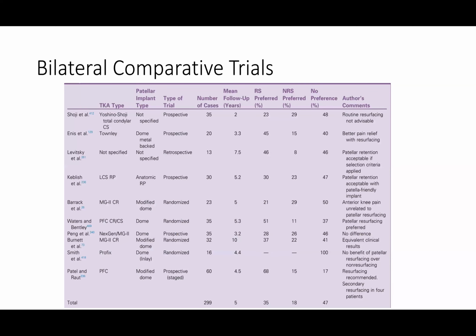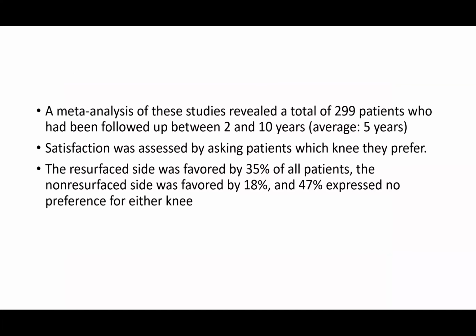Some studies have been done on bilateral comparative trials with one side of the knee patella being resurfaced. A meta-analysis of these studies revealed a total of 299 patients at 5 years. In terms of satisfaction, the resurfaced side was favored in 35% of all patients.